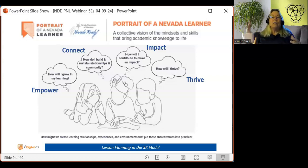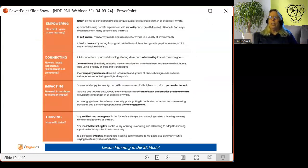And it goes back to these questions about, how will I make an impact in the world? How can I build and sustain relationships in the world? How do I grow my learning? How will I thrive in today's world? And so again, going back to our opening question, how did you make it through that first job, through college, through adulthood, to where you are today, right?